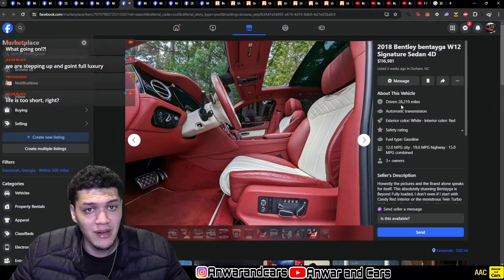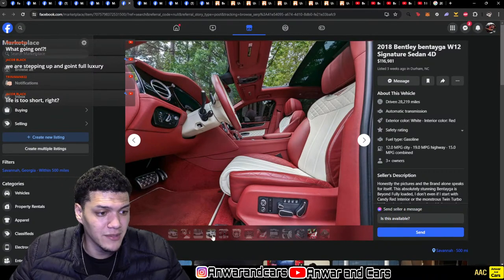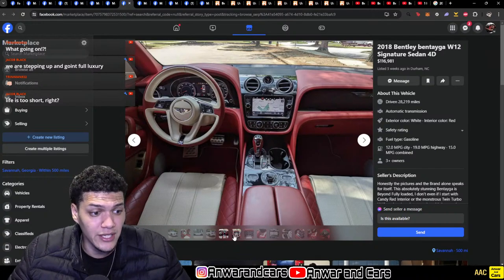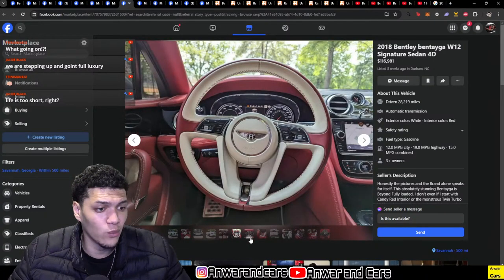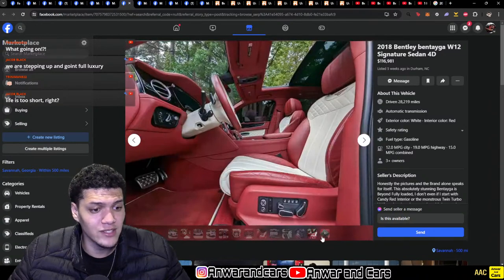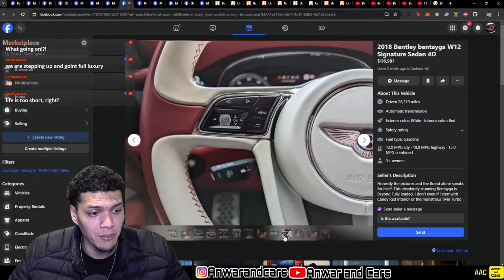It has under 30,000 miles, so a little bit higher. I'm guessing that's simply because of the paint and interior scheme. I mean, I get it. It's a very unique spec, but I don't know how well red and white will do on an interior in terms of the market. I'm not really a big fan of a red and white interior. I'd rather have it be red and black, but that's just me.